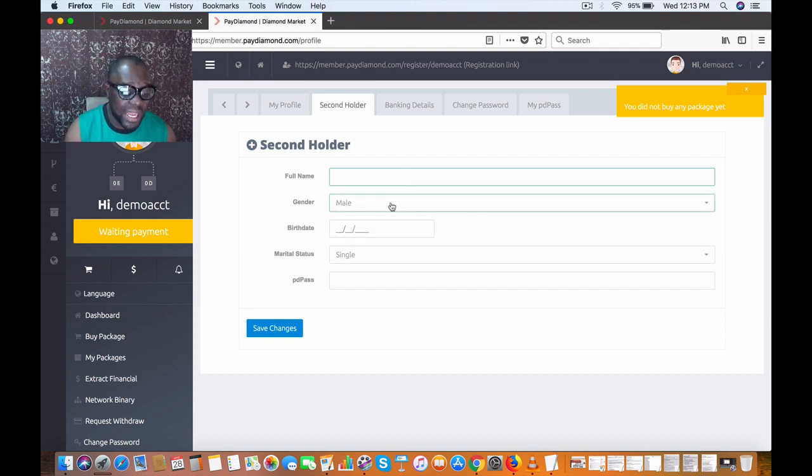You put the gender, male or female, date of birth, marital status, single or married. Then you put in the PD pass. The PD pass is the same thing as your password. So you put it there, then you click on save changes. Then the account is jointly owned by you and your partner. So if you want that. But for the sake of today, we are going to the banking details.